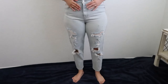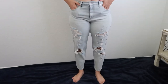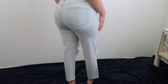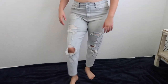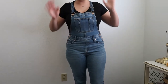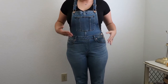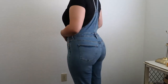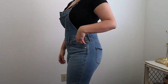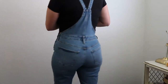So extremely quickly, these are the ones from Target. They were $22 and I showed these already in my haul. But this is what they look like. Here are the overalls. The pockets are not that deep at all. But this is just the dark pair. This is what they look like. These are a size 10. I do have a size 8 for them as well from last year. But the hardware is silver. This hardware is like a rose gold.